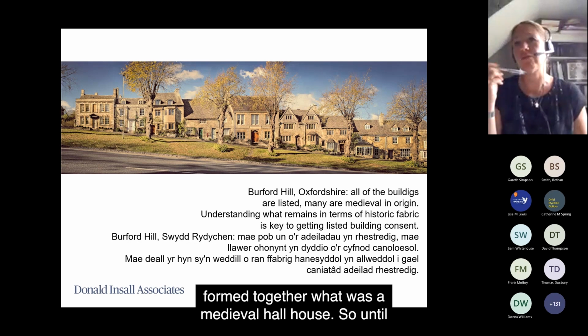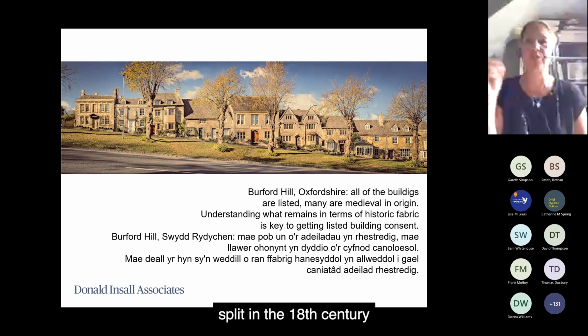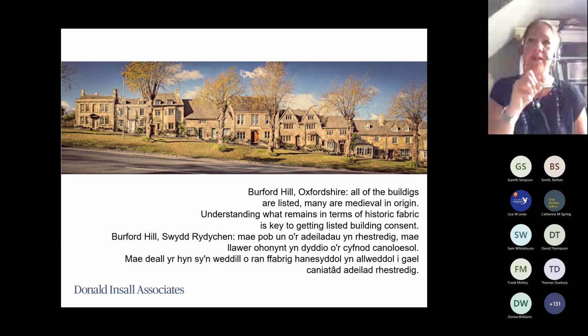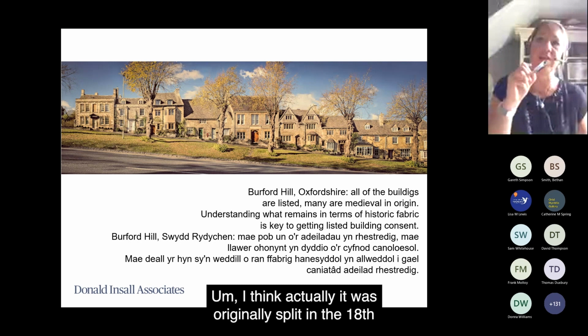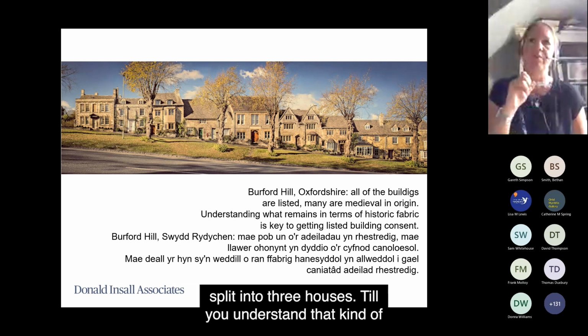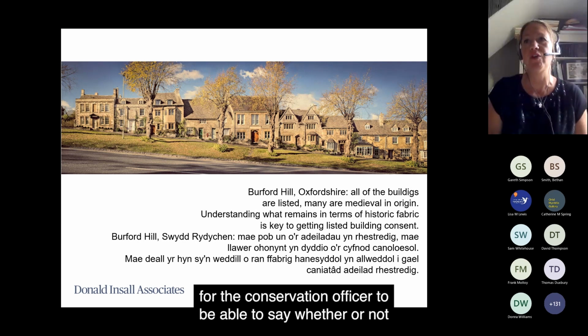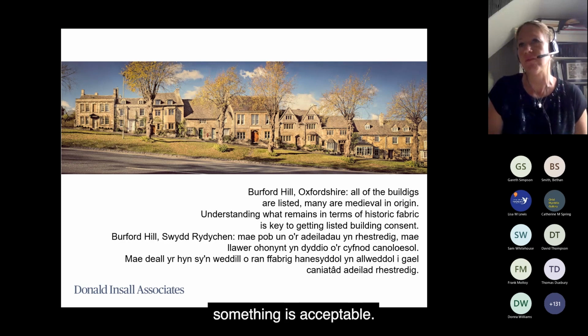formed together what was a medieval hall house. So until you understand that that's a medieval hall house, which was originally split in the 18th century into two houses, and then in the 19th century was further split into three houses, until you understand that kind of evolution, it's always going to be borderline impossible for the conservation officer to be able to say whether or not something's acceptable.